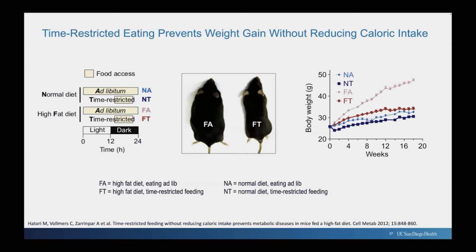Even when they were exposed to a high-fat diet, that's the F.A.C.C., which is a high-fat diet with access to food around the clock, versus F.T., which is a high-fat diet in a time-restricted setting. You can see pretty dramatic effects just by the time restriction.